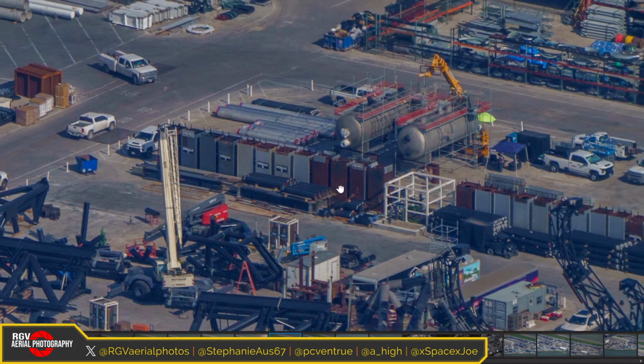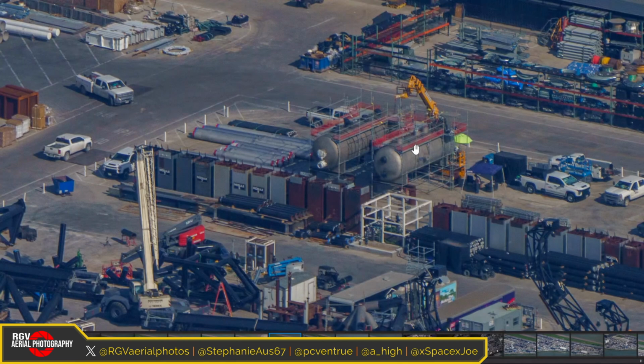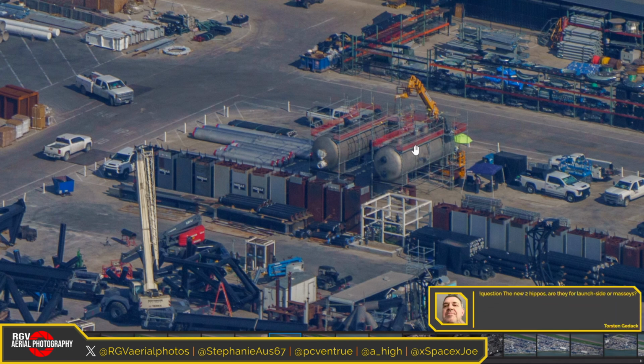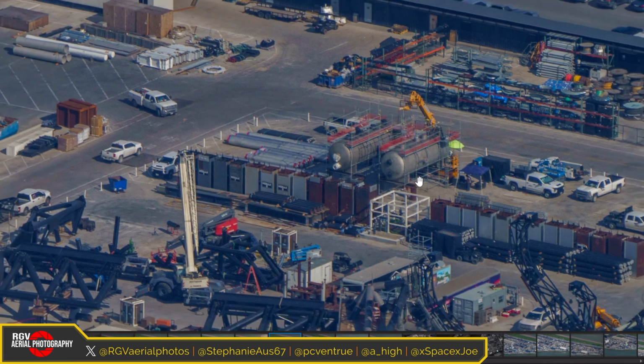We didn't actually mention before they've been working on these vaporizers, I mean these condensers, and this leads me to my next question. Torsten Giedak asking, those two new hippos, are they for launch side or Massey's? Launch side, definitely. And whether they're hippos or recondensers, we haven't quite worked it out yet, have we, Alex? No. They're definitely custom pieces of kit, though. Yeah, I think they've been cutting off the ends and putting flanges on, as far as I know. And since this photo, this scaffolding's been pulled down, I think. Indeed, it has. Thank you, Joe.